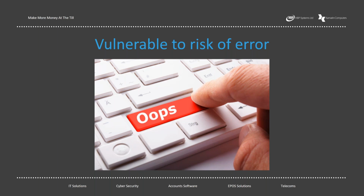This really undermines the credibility of the data. It means that management lose faith in that information that's coming into the finance system, and at the end of the day, it's probably wrong as well. So risk of error is a huge reason why information doesn't flow freely between systems in our business.